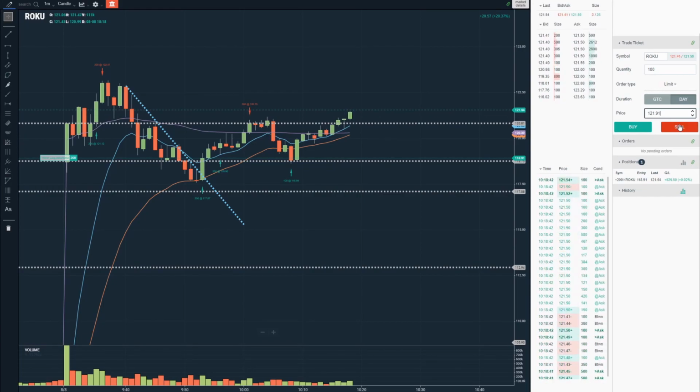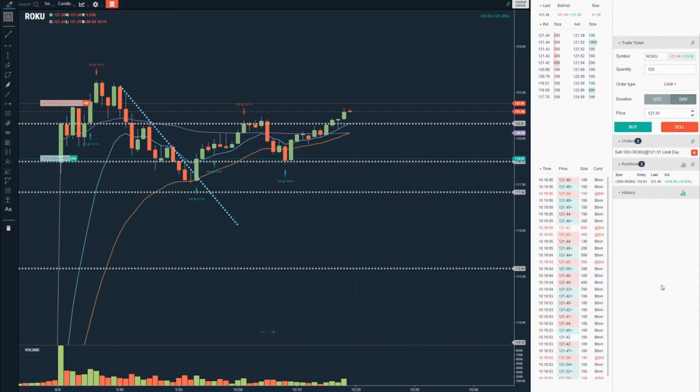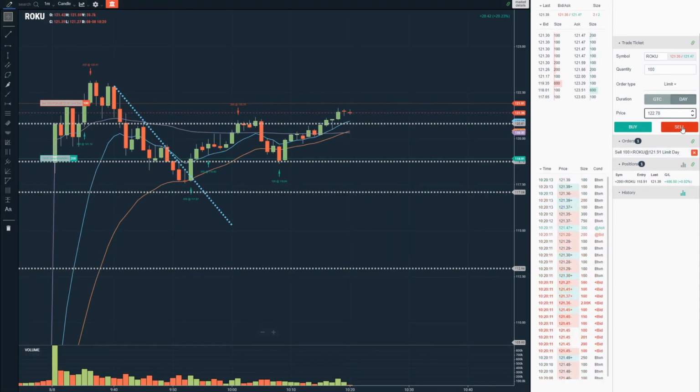I'm putting out the limit sell order towards the next whole number to sell half of my shares, as whole numbers likely react as resistance. I'm also putting out the limit sell order for my last chunk of shares towards the high of the day.